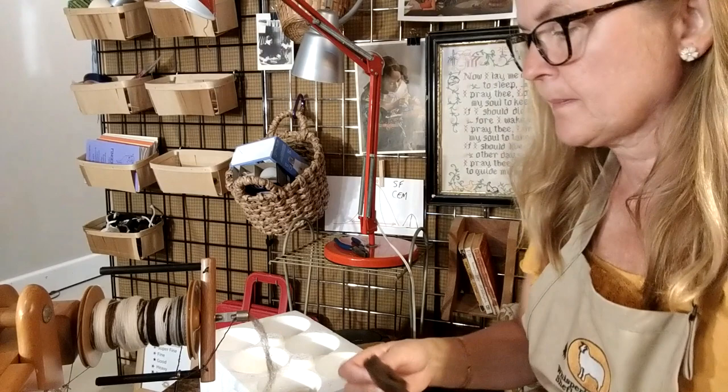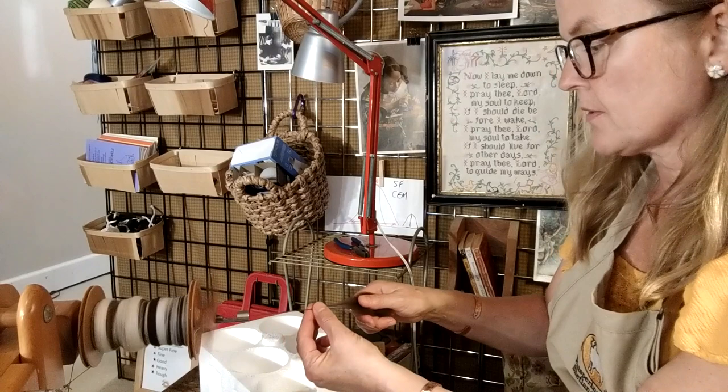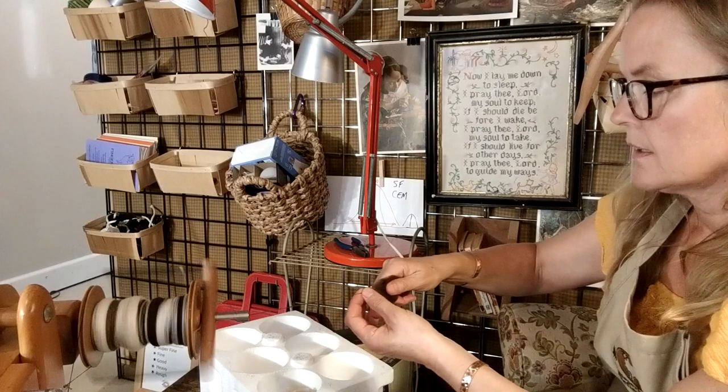Okay, so now that I've learned long draw, depending on what the lock feels like, I'm doing sort of a hybrid of the long draw and the kind of short forward, and I don't know, maybe it's called supported. I just feel like this is a lot easier on my hands.